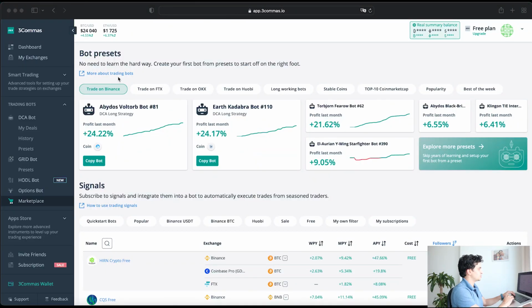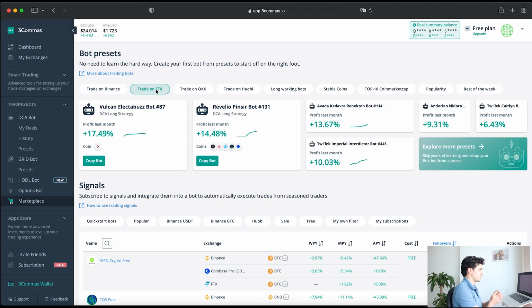But at one point, you may fall on your nose if you don't know what you're doing. Okay, so also next to these robots, you like these suggestions. You can see here, you can filter after the exchange itself. So for each exchange, you can have multiple types of robots with different configurations and so on. And here you can see, for FTX, for Binance, for OKX, you can have really different configurations, and you can check the robots here and copy them and so on.